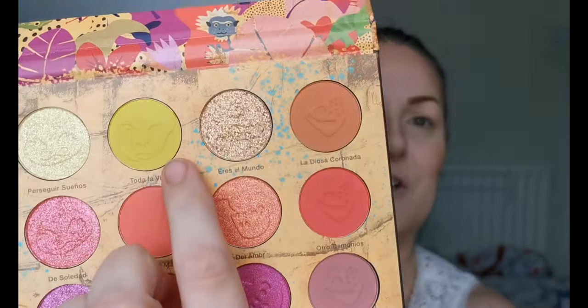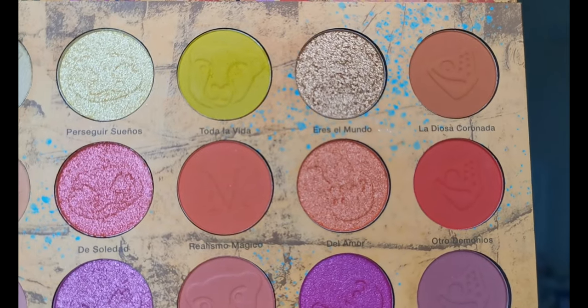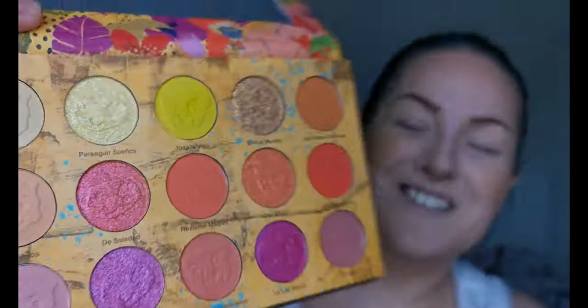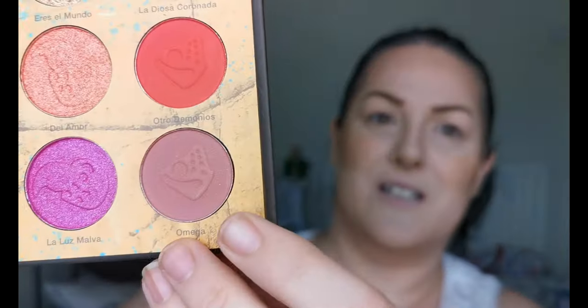So, what am I first going to go into? I'm first going to go into Toda La Vida, something like that. I'm probably going to butcher all these names too. Look at these beautiful imprints before I ruin them completely. Look at them, the Simba. Oh, it's so, so cute. And I believe that's a chameleon head. How cute is that? And a monkey.